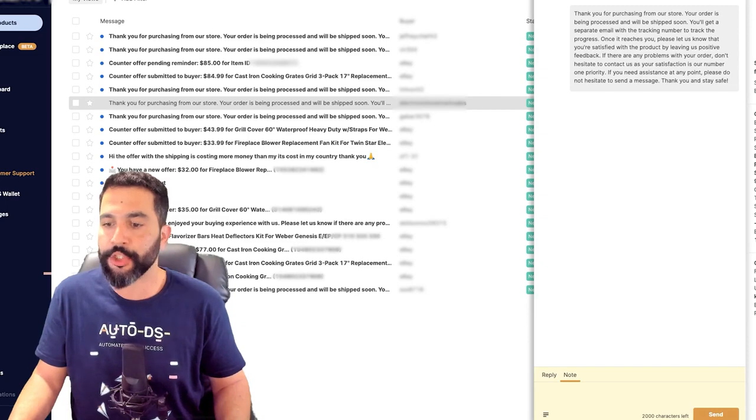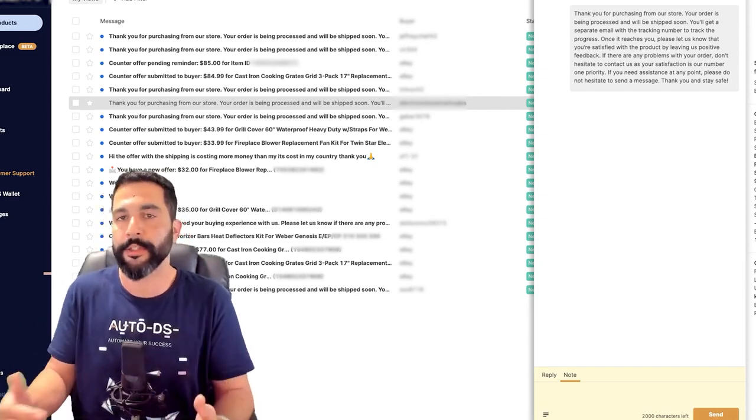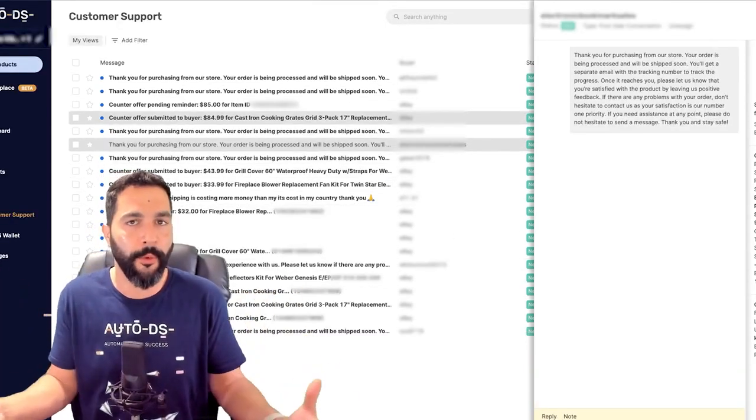And you can also create chat snippets. So if you have repetitive answers to repetitive questions, then you can just save them and load the snippet every time you want to use that answer. Okay, so this is a really good place to see all of your messages in one place, reply to them, and connect with your customers and make sure that you leave no one behind.